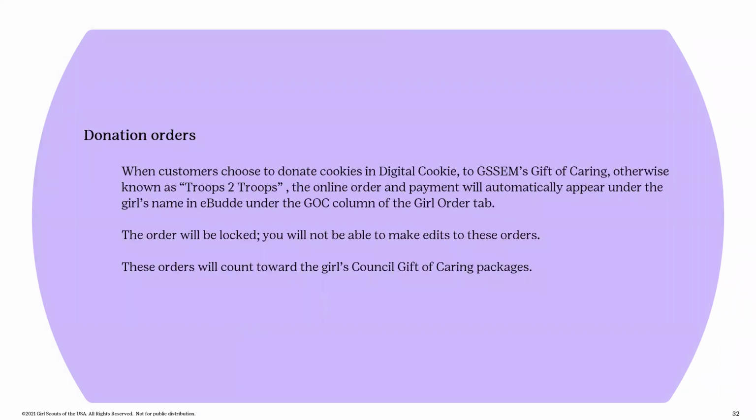And then the third way customers can support girls through Digital Cookie is by donating. When a customer chooses to donate cookies in Digital Cookie, it goes to our Gift of Caring, otherwise known as Troops to Troops. It's that Soldiers' Angels partnership where the cookies would be sent directly to the organization. The online order and payment will automatically appear under the girl's name in eBudde under the Gift of Caring column in the girl order tab. There is nothing that you would need to do with these. Everything will automatically tabulate for the girl and her rewards.